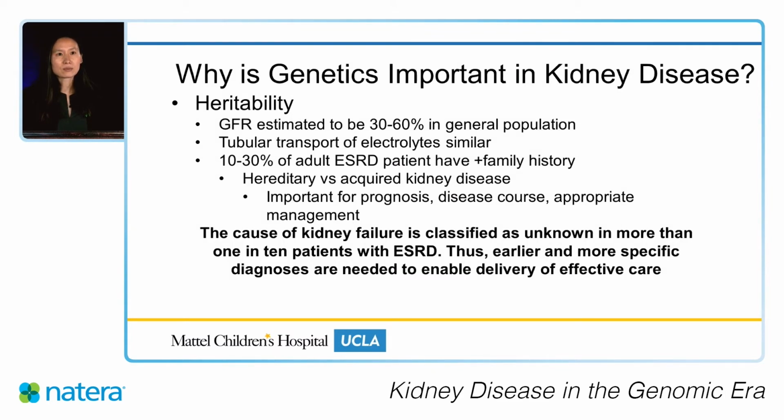So why is genetics important? The heritability of GFR, or glomerular filtration rate, is estimated to be about 30 to 60% in the general population, and other parameters, such as tubular transport of electrolytes, similarly show substantial heritability. Moreover, up to 30% of adult patients with ESRD report a positive family history across different ethnicities and etiologies.